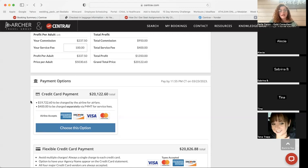Does that make sense? So let's say you find out your client wants to cancel, and let's say you were going to receive a $200 commission from this booking. Let's say in order to cancel, it's $200 per traveler. Okay, so $800, and that's payable to the airline. But you were going to receive $200 commission from this booking, so you would essentially add $200 to that $800 cancellation fee, making $1,000. So you would say in order to cancel, it's $1,000. And that way you still receive your commission. Okay, does that make sense?